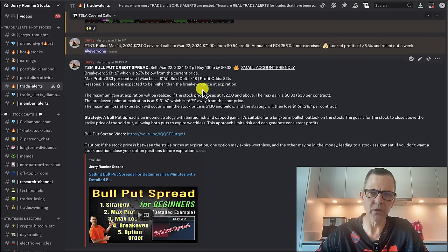And this is the trade alert right here at the top. I try to keep things really simple. Then down below, we go over a little bit more of a breakdown, including the strategy that we just covered. And if you want to check out a video on bull put spreads, there's a link in the trade alerts as well. And that's how easy the trade alerts are described and posted.